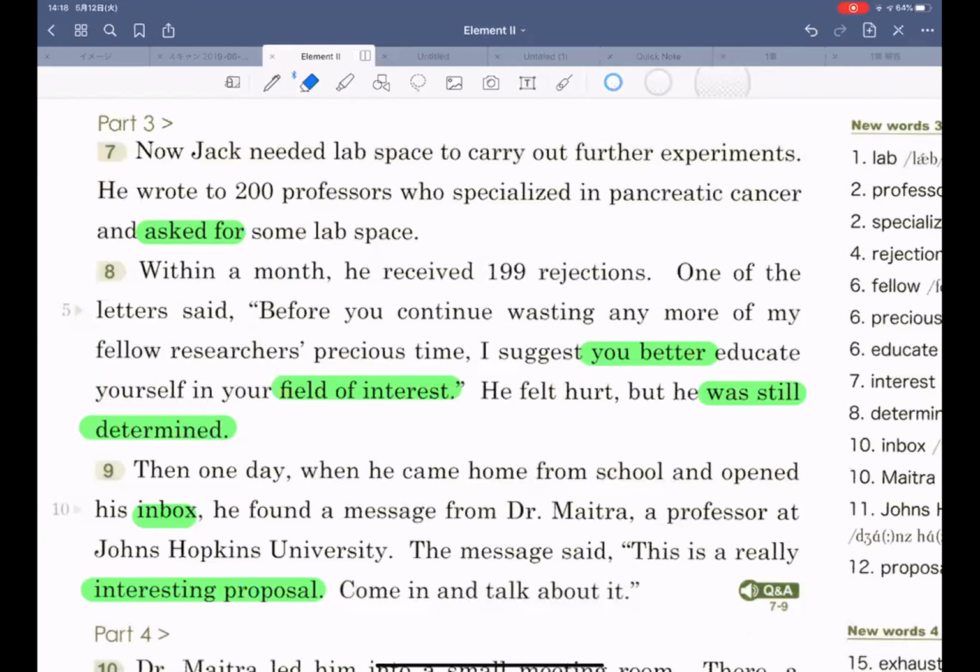Yeah, it's more like a request, right? Exactly. Ask for is not like asking a question or asking someone; ask for is about a request. If you want something, you ask for it, right? So Jack wanted some lab space, so he asked for some lab space.